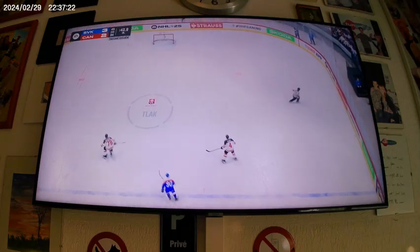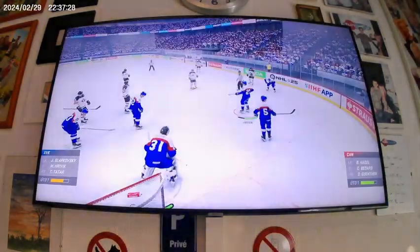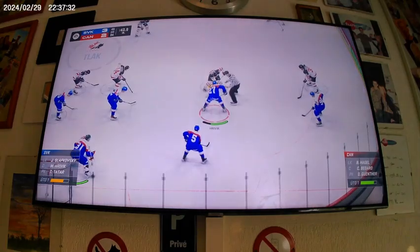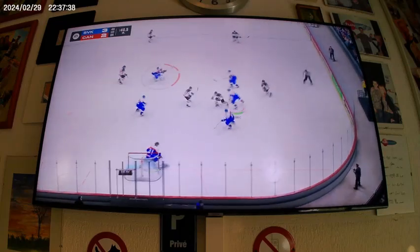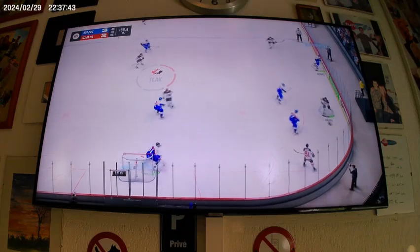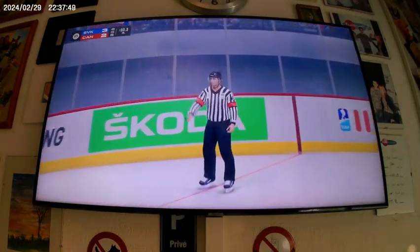Loose puck and they're off to the races. And there's the whistle, icing the call. The net is empty. A big draw here looming inside the offensive end. Team Slovakia's won the defensive zone draw. With the stop. Hagel's got it against the boards. And a delayed penalty coming up as he got tripped up. Let's see the call here.